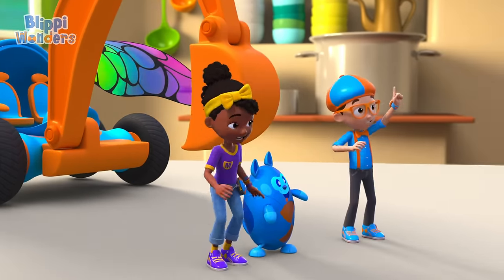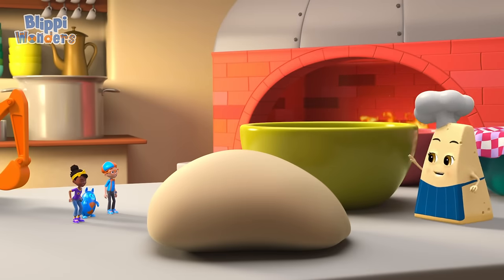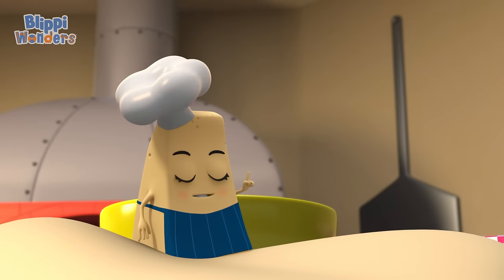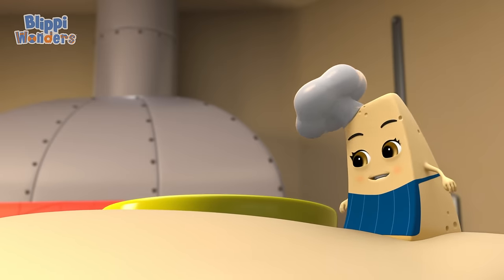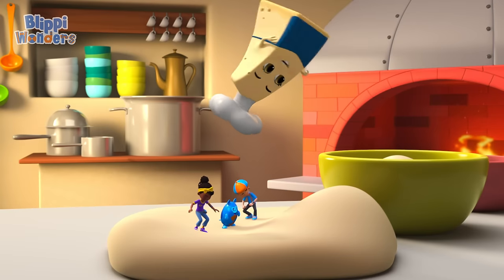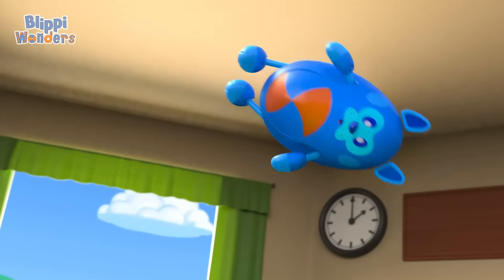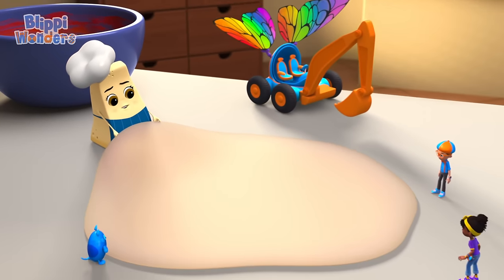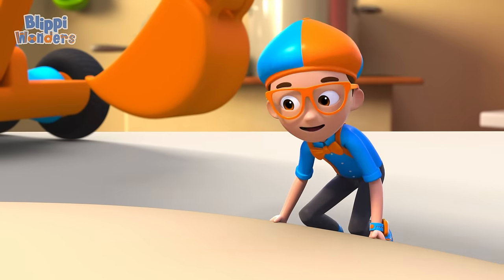All right, let's get this pizza started. The first step is kneading the dough. Kneading means to press and fold the dough like this. This strengthens its structure. Woohoo! Whee! Wow! The next step is to stretch the dough until it's the proper pizza shape. Everyone, grab an edge! One, two, three!